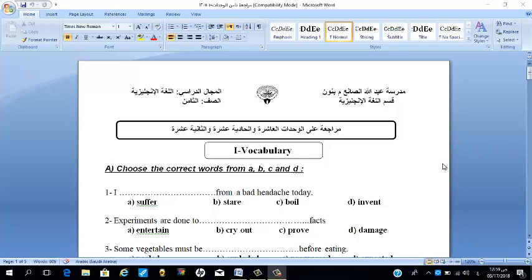Today we have a revision for grade 8, units 10, 11 and 12. We begin with the vocabulary question. Choose the correct words from A, B, C and D.